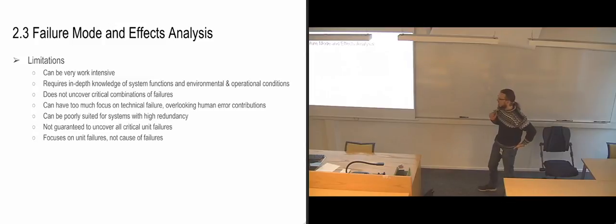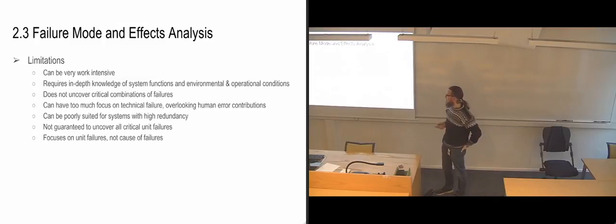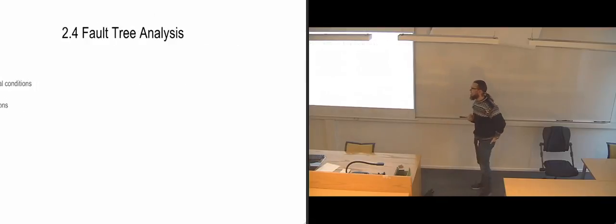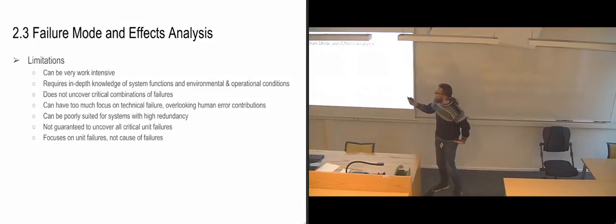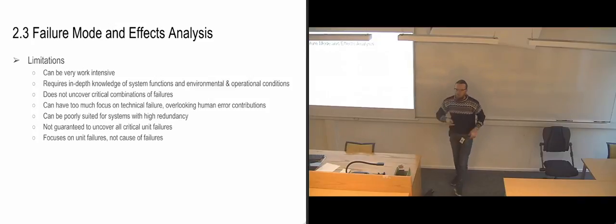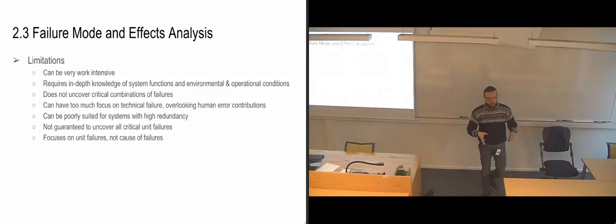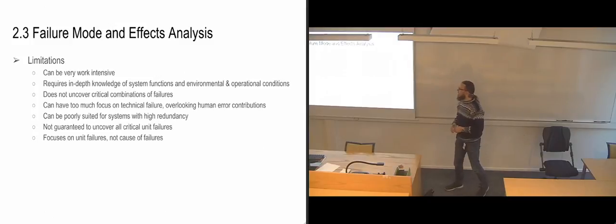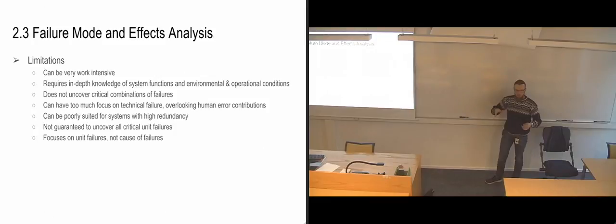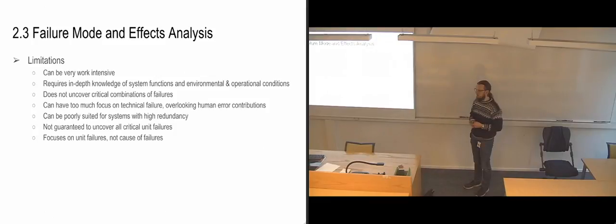But it focuses on the failure, yes, not the cause of the failure, but it is still a very effective way of doing technical analysis. So just analyzing the technical stuff in a system, it's very good at doing that. So if you have a fairly small system with not too many components, and you want to figure out the technical aspects of having failures and stuff, it's a very good way of doing it.